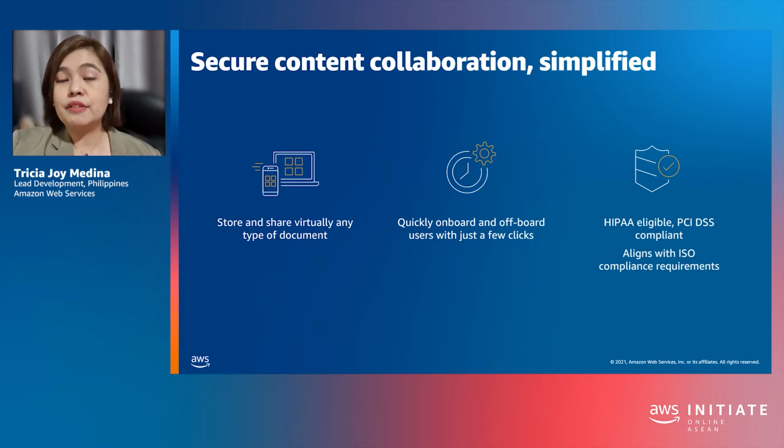It has unlimited versioning. Unlimited versioning helps you to keep track of prior versions of your data. A new version of a file is created every time you save it. With Amazon WorkDocs, all feedback is associated with a specific file version, so you can easily refer back to the comments of the earlier iteration.